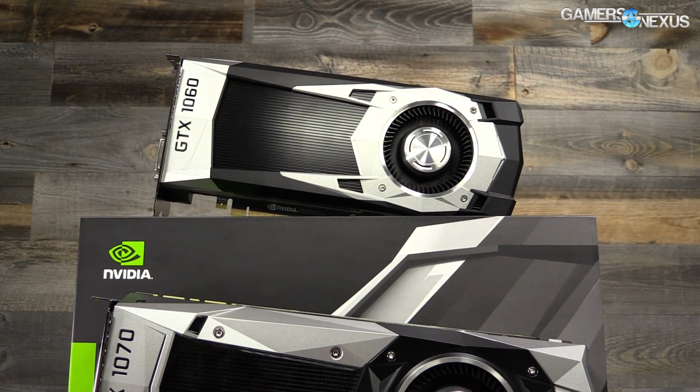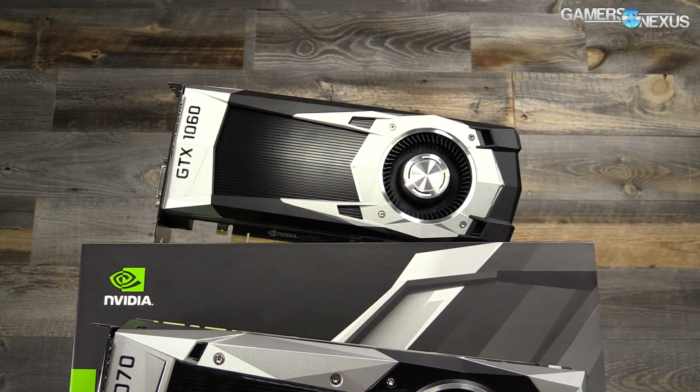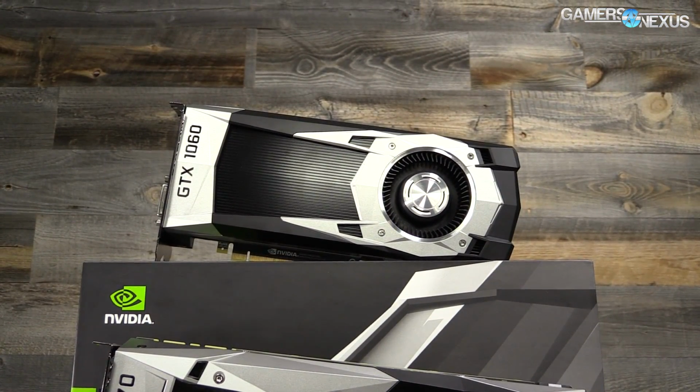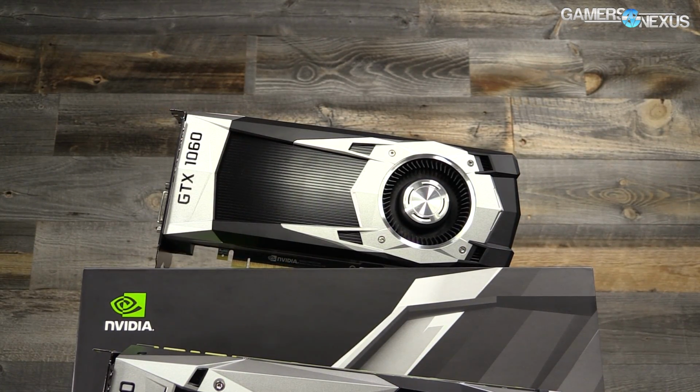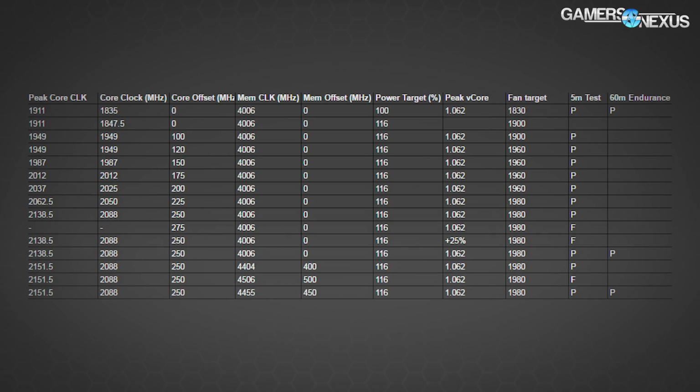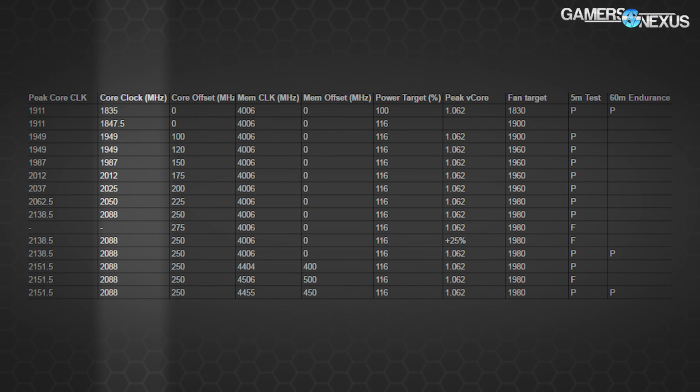It was really a cool idea on paper, but I find it very annoying as someone who has an idea of what I'm doing, and I'm sure that's true for a lot of folks out there. So we're still using the slider manual approach to overclocking, and as for results, we've got this stepping table that shows progression of the FE version's overclock. The peak clock just shows the spikes and can be somewhat ignored. Core clock is the column you want to look at.